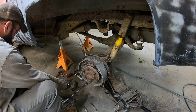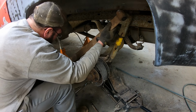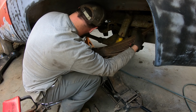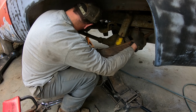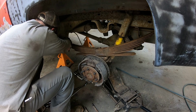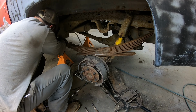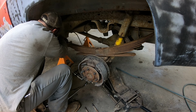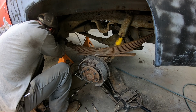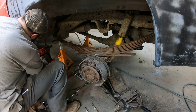Can you put a spring in backwards? If you can, I'm probably about to do it. Yup. Better on it.